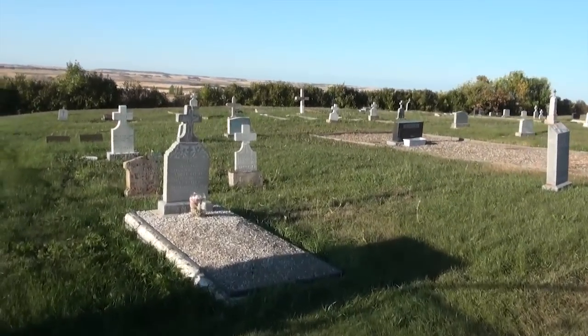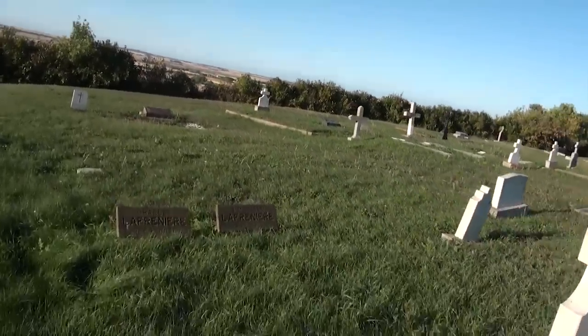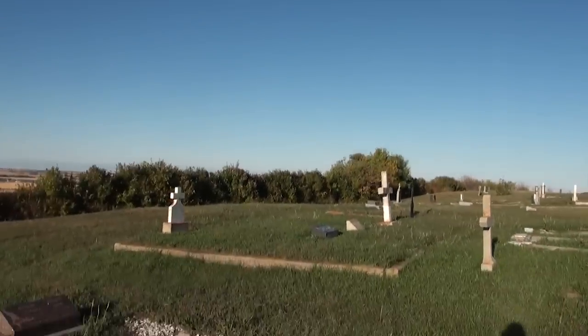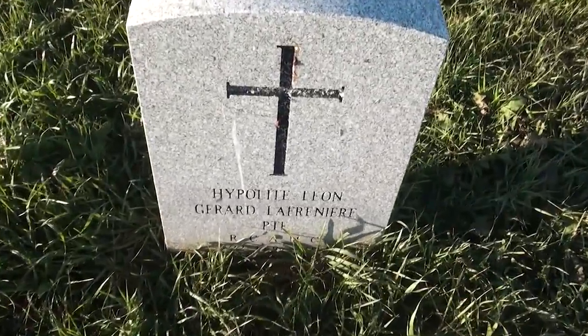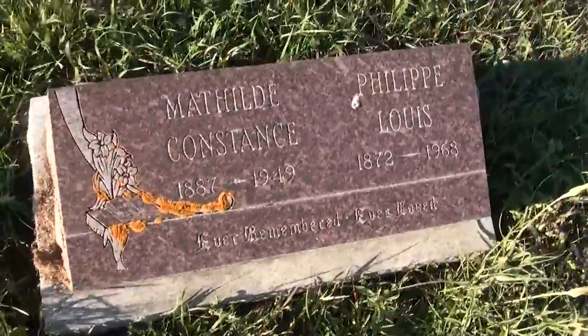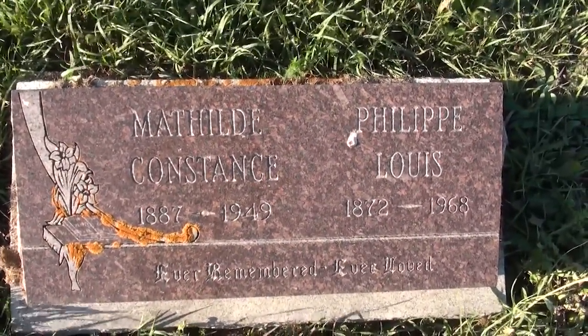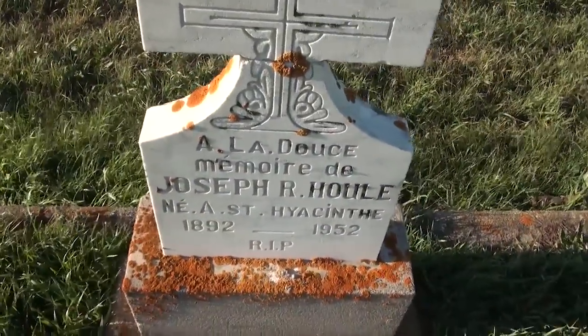Alright, I am going to start at the far northwest corner of the cemetery. Looks like there's about 12 rows here. If you're watching this video, pause if you would like to spend more time to read any specific names as I'm going to go through them. Get them all archived here on video.